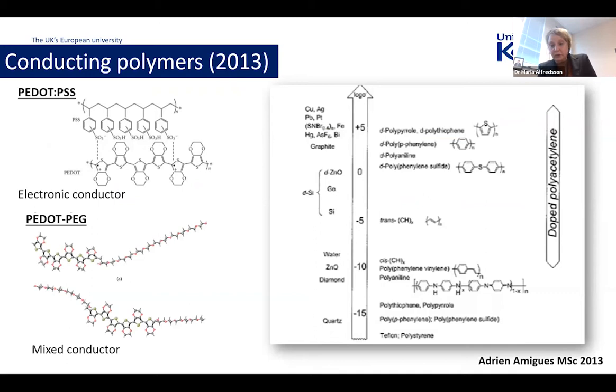So we had a student called Adrian Amig that was just starting at the time, and we asked him to go and find all possible commercial conducting polymers he could find and test them in batteries. So that is what he did. He went away, we did some analysis on them, and we found out that these conducting polymers that had a sulfur in them, they seemed to work better in the batteries. And there was two polymers that we found more interesting. One was called PEDOT:PEG, and the other one is PEDOT:PSS.